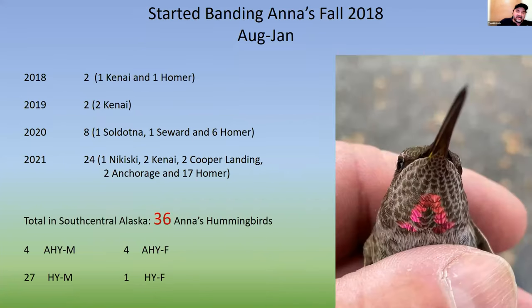So as I bombed around the first year, 2018, remember, I just got permitted in summer of 2018. In fall 2018, which is typically when Anna's show up on the Kenai, August through January, I was able to track down two Anna's that were coming to feeders, one in Kenai and one in Homer, and get bands on them. And the Kenai bird stuck around till Christmas Eve, I believe, was the last time they saw that bird.